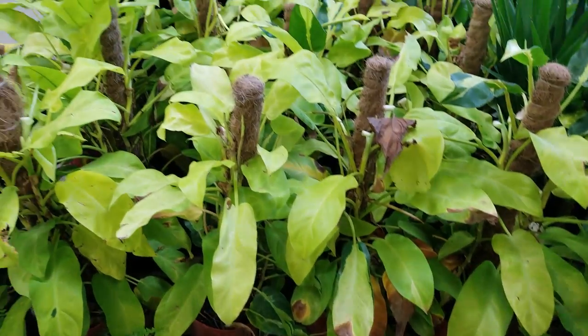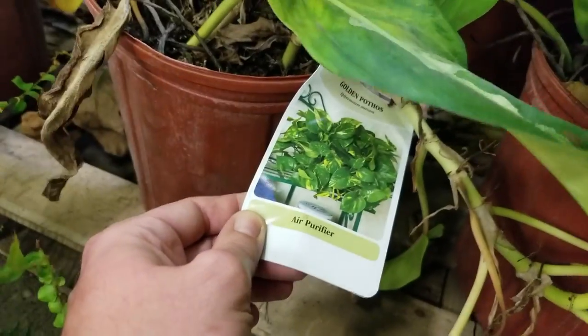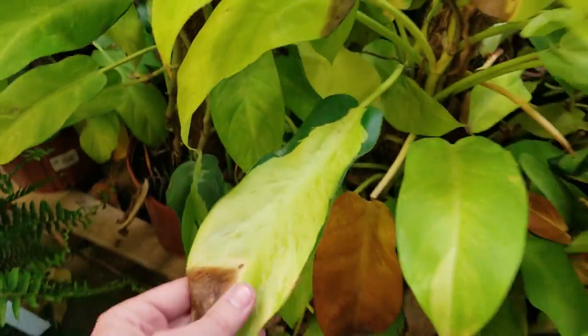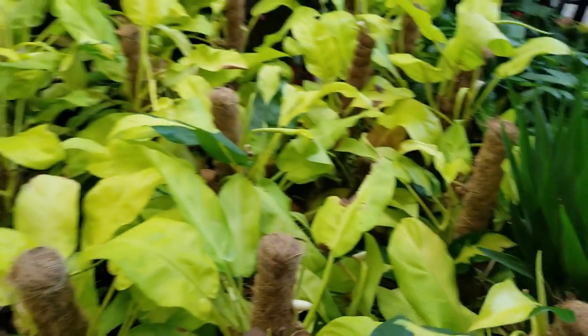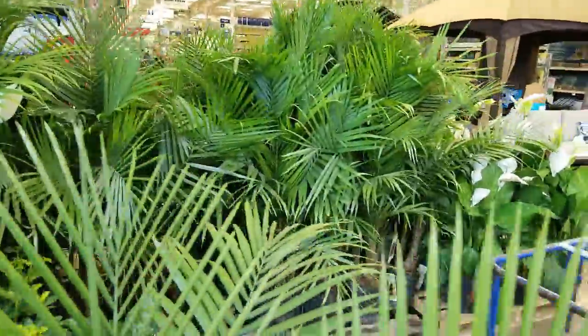Look how big these lemon-lime philodendrons are. Wait, is that what these are? Why you got stripes on you? No, they're not golden pothos. They look like lemon-lime philodendrons, but I don't know. They don't really look that good anyways. Their majesty palms are a lot bigger, but I think the car's kind of full as far as plants are concerned.